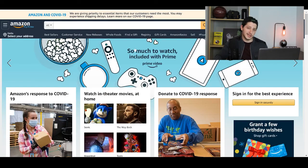Now there are a couple of different ways to do this. You can either go by different categories. So you can just type in a category like phones and go through there and see what brands pop up. I actually like to go to best sellers, and I like to see what products from what different brands are actually selling well.